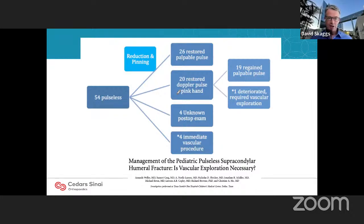So here's a great paper done out of Texas, and they looked at the kids who came in pulseless supracondylar. 20 of them had a restored Doppler pulse in a pink hand. Almost all of them did well, but you keep them in-house because here 1 out of 20 required a return to the operating room.